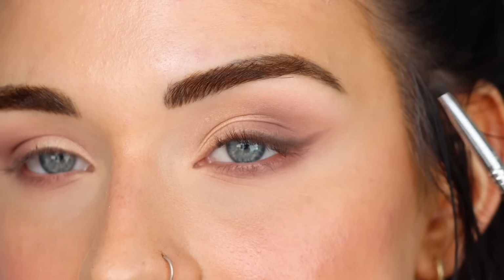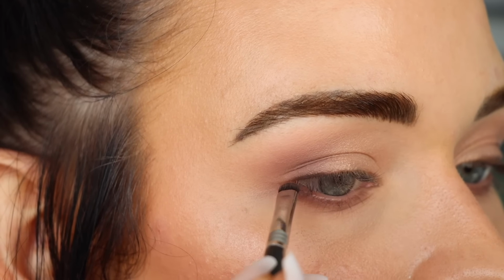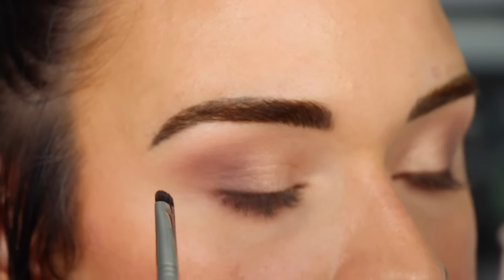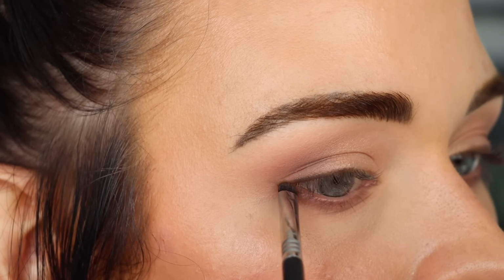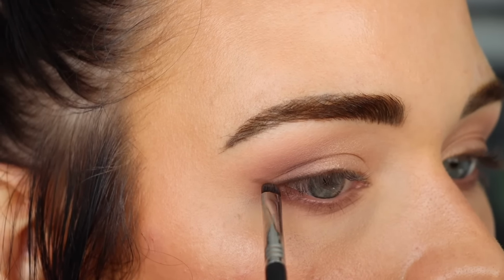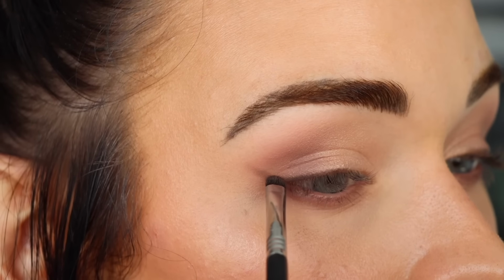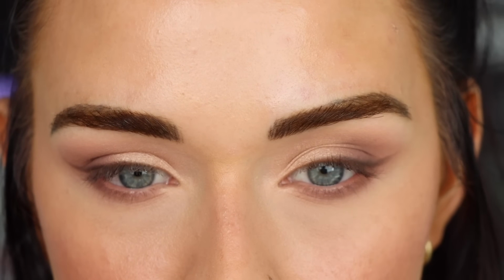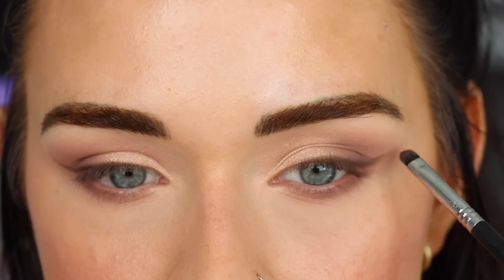So you can see I just made like the softest little line ever. It's not even like a perfect wing. It's more just kind of like a line. So again, starting on the lash line, pressing on that shadow, and then taking whatever is left of the brush, pulling it outwards. And then I recommend just looking at both eyes kind of straight on into your mirror and see if you need to make one side a little longer than the other, but I think that looks pretty good.